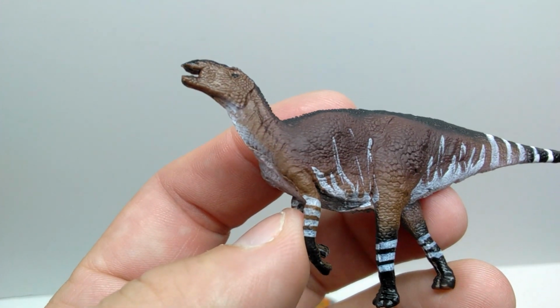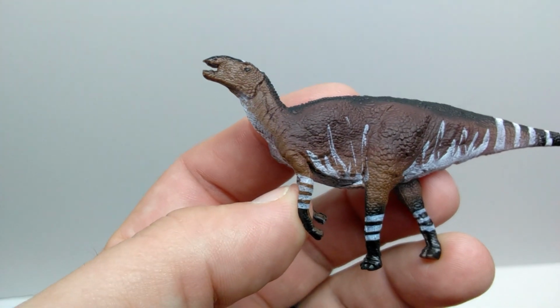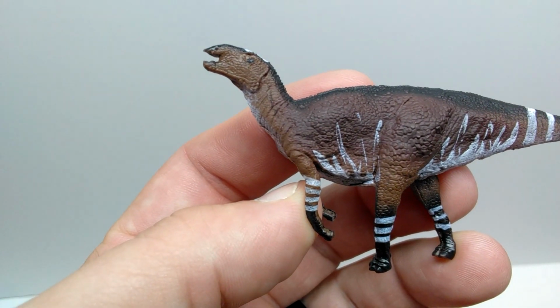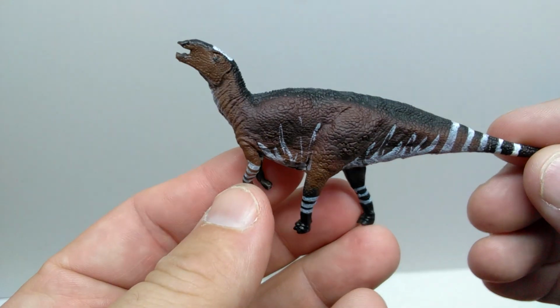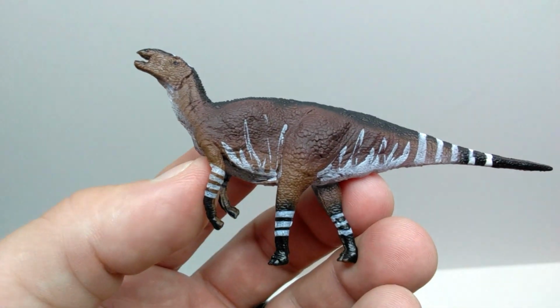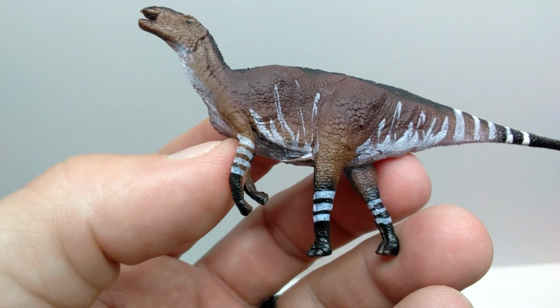As you lead down into the neck and throat region, you can see the throat is nicely elaborated from the skin right there. Again, some nice creasing going on in the neck region of the Tethyshadros. Beautiful coloration. Again, I really love the tones of brown that they've used on this and how nice and naturally applied it is. You see more of those stripes running down the course of the arm.